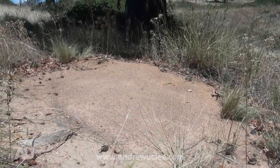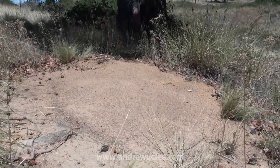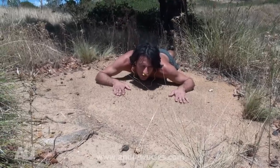So I thought I would try and stick it out for 10 minutes on an ant nest to give me some sense of an idea of what feeding time is actually like for an echidna. With some well-placed earplugs and a den nearby, I was ready to take on the challenge.